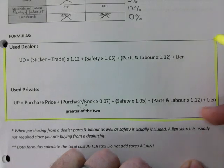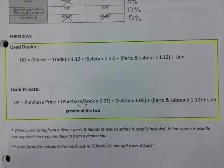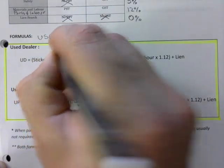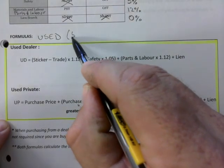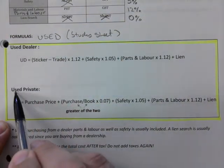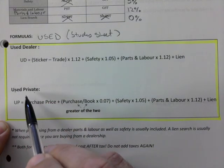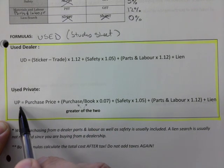I will put this under the used category, right? Make sure this goes to your study sheet, guys. Used dealer or used private. So you have to figure out, you're in the used territory, is it dealership or is it private? So that's why it's UD or UP, right?